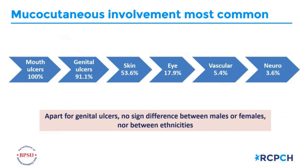Vascular and neurological involvement was rare, as is seen in other paediatric cohorts. Apart from genital ulcers, there was no significant difference between males or females. We saw more genital ulcers in girls, and there was no difference between ethnicities. I've also put these manifestations in this arrow form because children more commonly presented with mouth ulcers and genital ulcers than some of the other features.